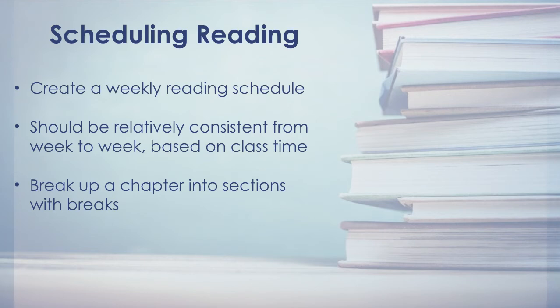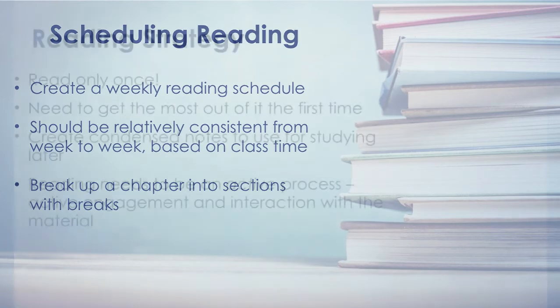Scheduling reading. So I did talk about a weekly schedule in my organization workshop. A weekly schedule is where you're assigning time to the different tasks you need to do as a student every week. And one of them should be reading. So it should be in your weekly reading schedule that you're putting in some blocks of time for reading for your classes. And it works better if it's relatively consistent from week to week so that you're developing a good routine and habit. When you're scheduling reading, feel free to break up a chapter into sections. I am not actually a big advocate of reading an entire textbook chapter.